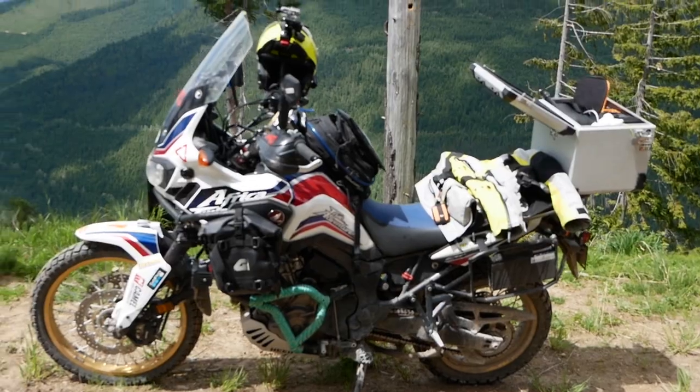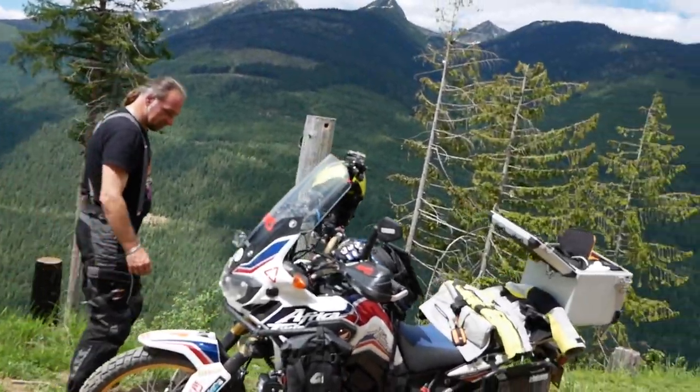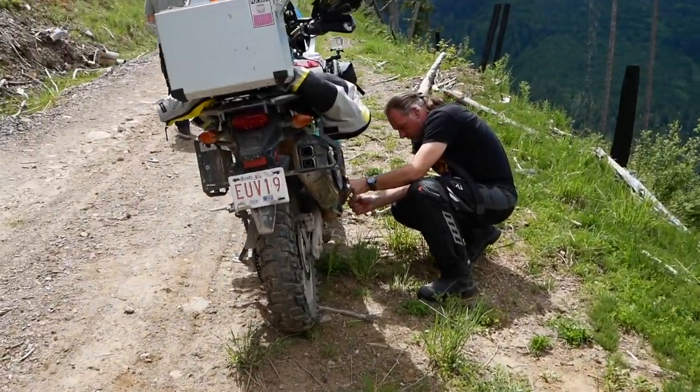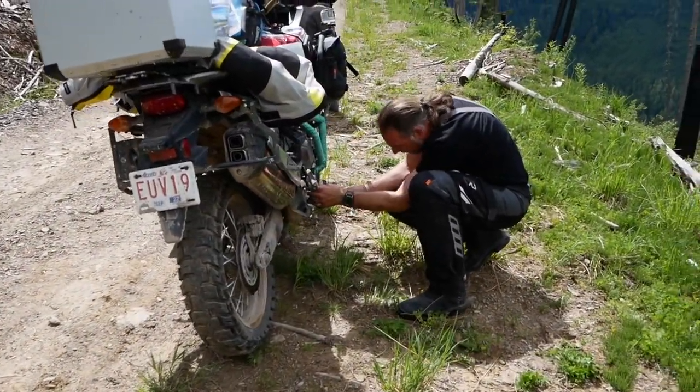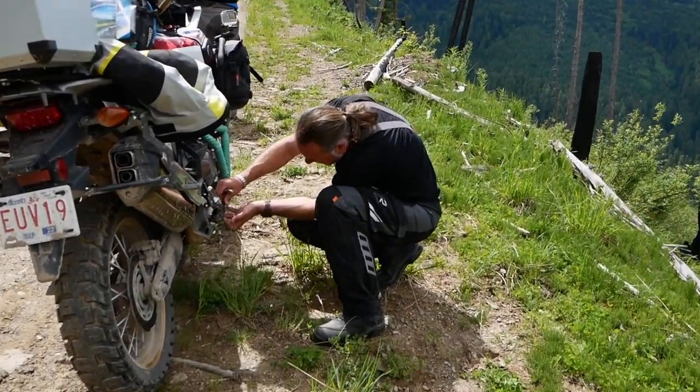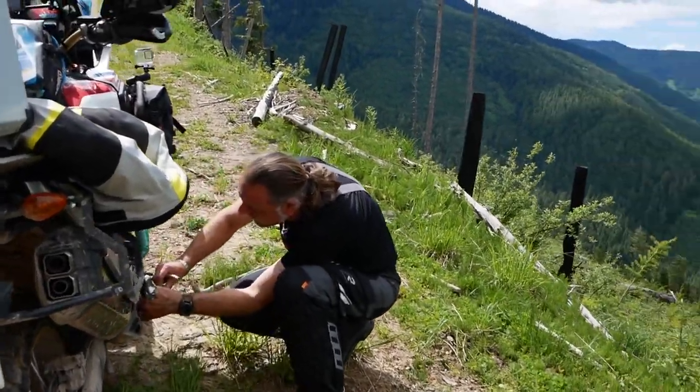Never tired Africa Twin. Yeah, I caught a lot of mud when I wiped out. Oh. And it's blocking the foot peg so it doesn't go straight. Okay. Got it?